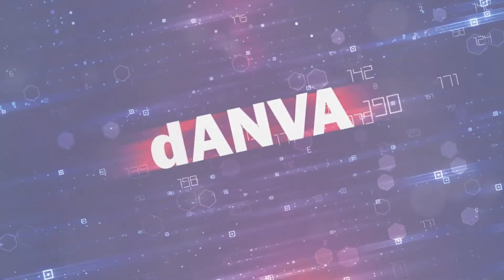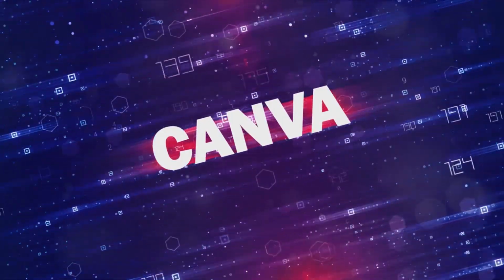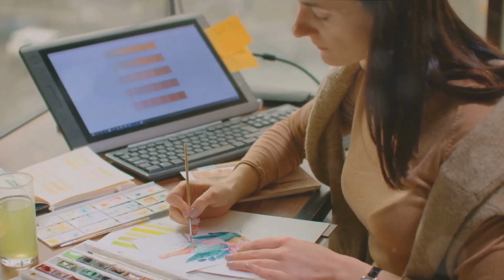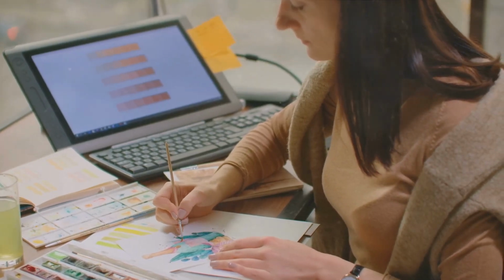Last but not least, we have a tool for content creation, Canva. Let's dive into how this tool is making waves in the digital marketing world. Canva is a game changer for those looking to design eye-catching graphics for social media, emails, and websites. It brings the power of professional design to your fingertips.